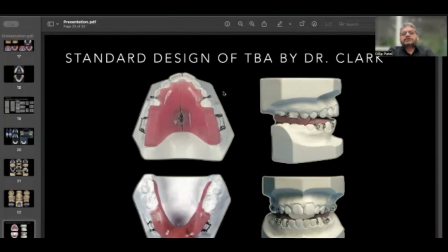See, twin block appliance is a tooth and tissue borne appliance. Secondly, it is used during mastication also, so it needs stability and retention both. So addition of the clasps will help to maintain the appliance very firmly, and during mastication, they help to stabilize the appliance. So you can add additional clasps.